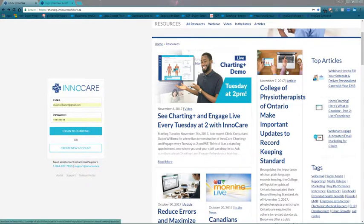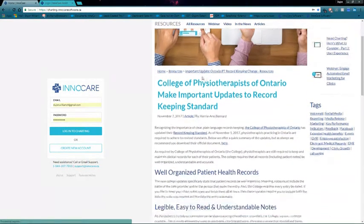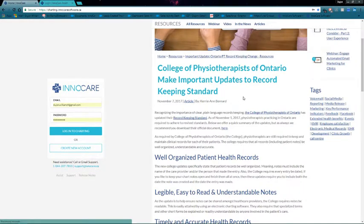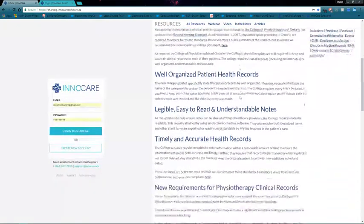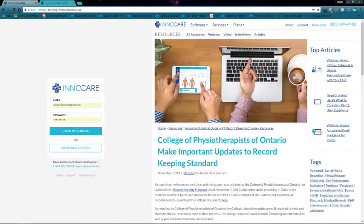So if you're not already receiving the newsletter, all you have to do is go to the InnoCare website and go to resources, and it will bring you to this page. As you can see, we have an article up right now on that, written by our colleague Carrie Bernard, and it goes through everything and how InnoCare would be able to help you with that. So definitely, we do encourage you to take a look at that.